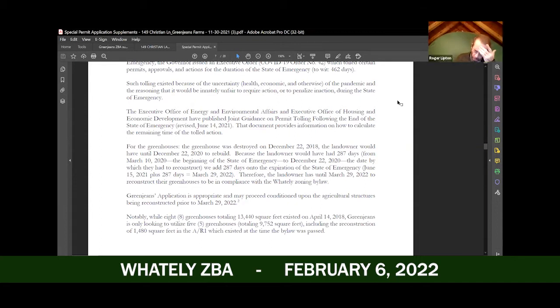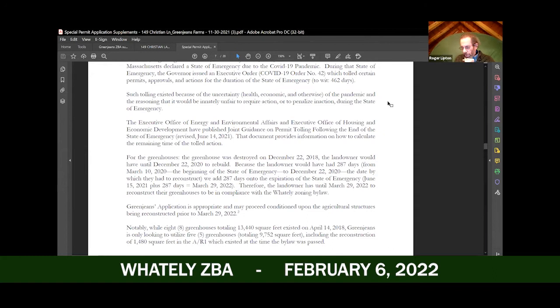All right, I understand. So to characterize it in as neutral a fashion as I can, I looked at number 42. It talks about certain very specific deadlines that were tolled or extended, such as constructive approvals, which can happen in the zoning context, such as hearings that had started but not finished, such as decisions that were in the process of being rendered, such as appeal rights.